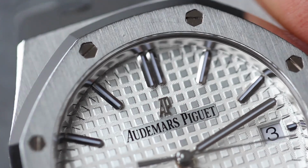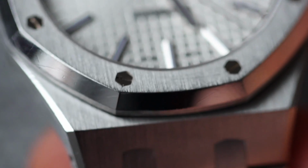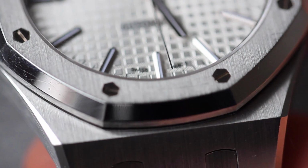The original design was in white gold. It was intended to be a steel watch, but because steel is much harder than gold, it was difficult to polish and form into the shapes they wanted it to. So they made the first prototype in white gold, and as a little nod to that first design, they've kept the screws on the bezel in white gold. On some of the older ones, you can see they're slightly yellow tinged now as the alloy sort of wears away.